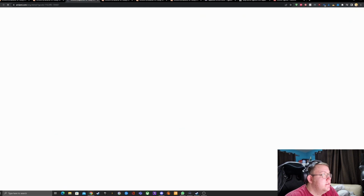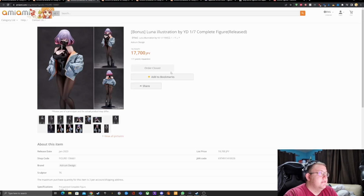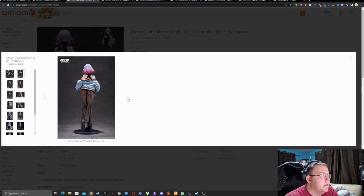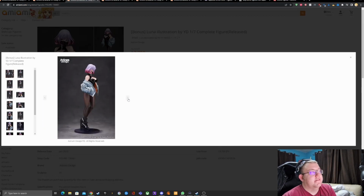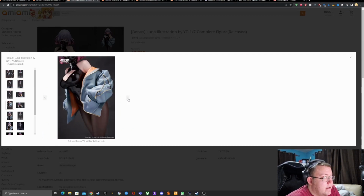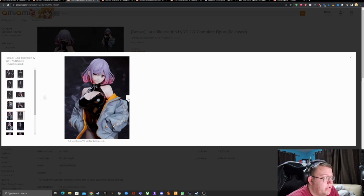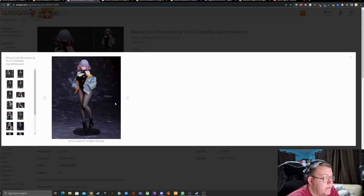Luna illustration. This actually looks like a really good figure. I would have gotten it, or pre-ordered it, but I'm going to have to get it on the aftermarket now. Kind of had to cancel it, unfortunately. I think I pre-ordered it and then it got postponed, if I remember correctly, and I think I just ended up cancelling it from my pre-orders because there are other figures on there. But it's a very nice figure.